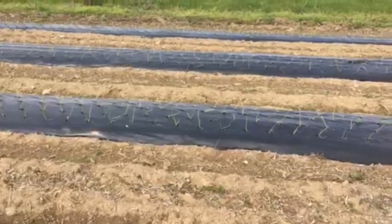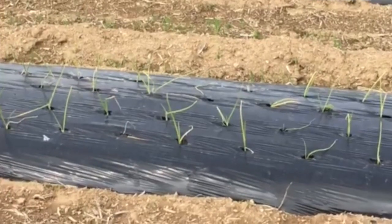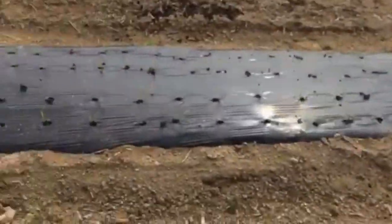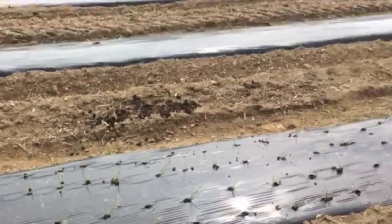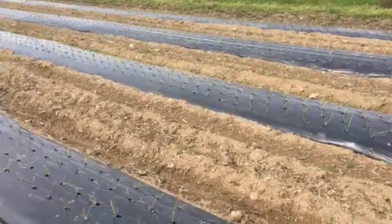As you can see, I'll show you this. These guys here were planted about a week or 10 days ago, and then you come down to these guys. I'll show you the other side here. They're a little smaller. They're about 10 days behind. Candy white onions, and then we got some red onions in here.